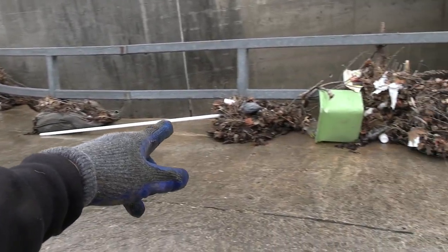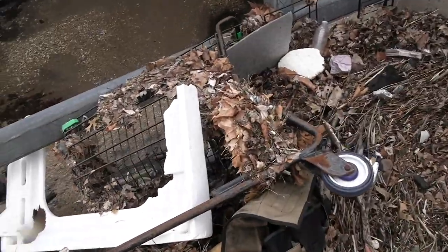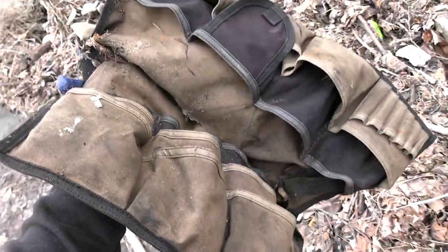Look, guys, we just came to this dam. There's even a tote and a whole bunch of trash built up all along here. We're gonna look all in this. Guys, I got a shopping cart and what looks to be a bag. Hey, Jeff, tool bag. I got a tool bag. Look at that, we just got this tool bag. All right, guys, so we are going down here. We gotta get underneath this.